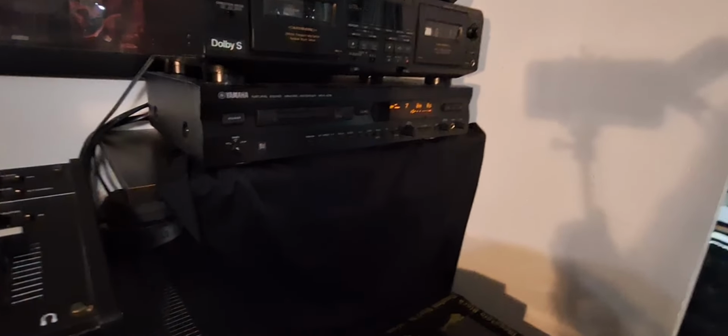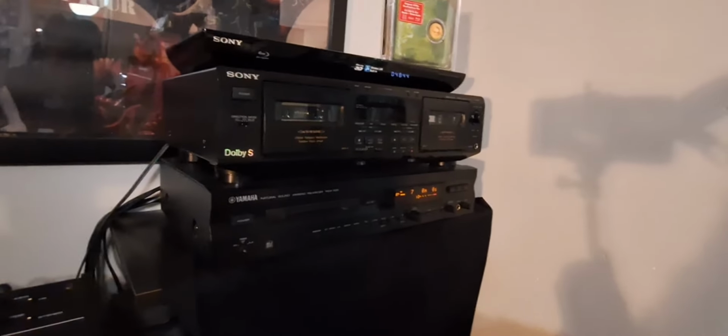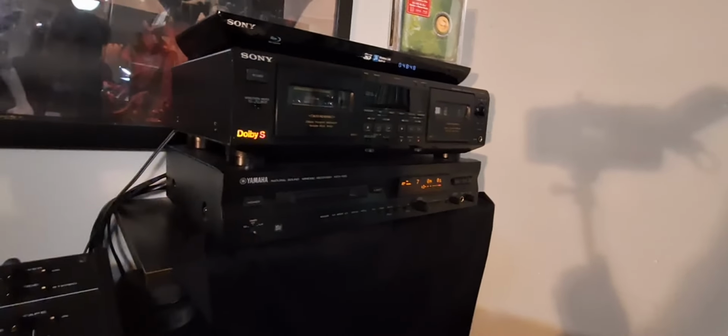It hasn't failed me, and I absolutely love it. I'm a huge mini disc fanatic, so I still use them quite frequently. I keep this tape deck out here because it's one of those rare Dolby S units, and it's in working condition. Dolby S was the last Dolby they made for audio.